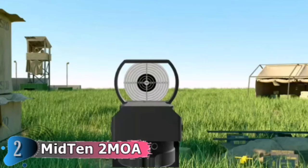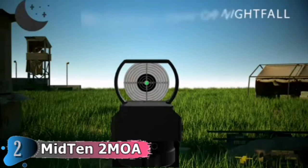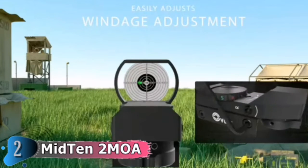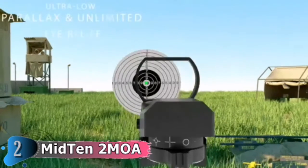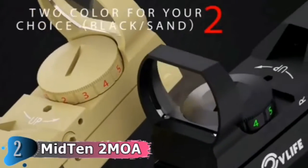Apart from normal shooting, the tubeless design with a 33mm reflex lens aperture provides a wide field of view, making it suitable for rapid firing or shooting of moving targets. Dual illuminated, 4 reticle shapes offer a variety of options in various situations, such as sunshine and cloudy days. Windage and elevation click adjustments with an Allen head screw and a locking screw, parallax correction and unlimited eye relief.